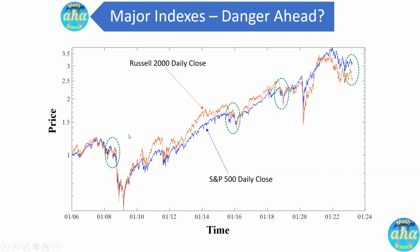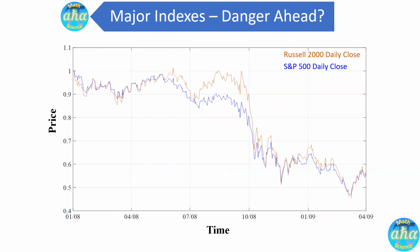So we're going to look at each of these bear markets or big corrections, find some common features, and then maybe get some insight about where the present market will go next. So let's start with 2008.